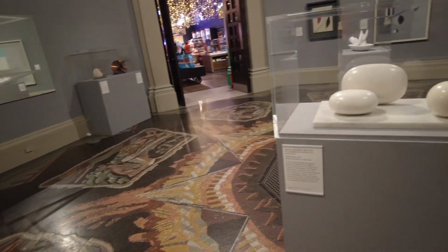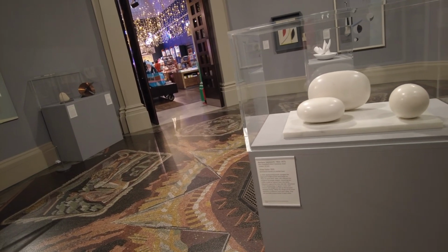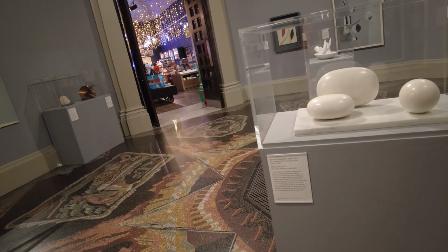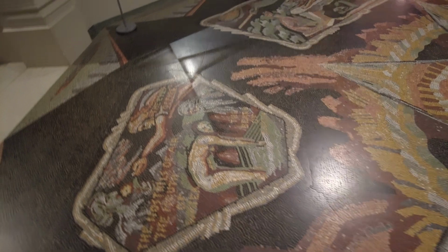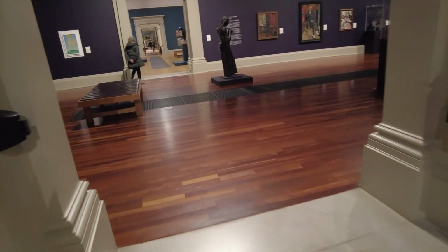And through there is the main shop. It is quite a large shop with a lot of Tate related materials. I think it's fair to say Tate is always free to go in. The gift shop is probably a little on the pricey side. That's how they pay for it.